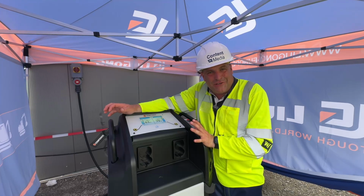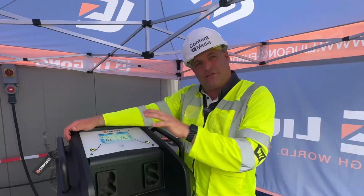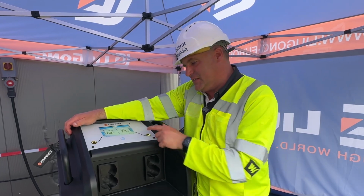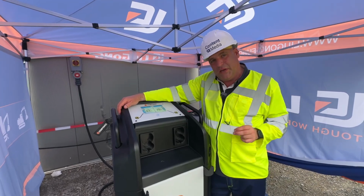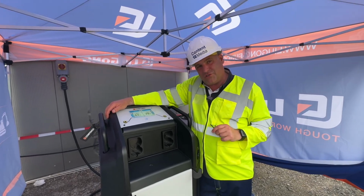So folks, end of the day here today and we're charging up with Chem Power, and this unit here shows us to the left we've got the wheel loader at 63%, to the right we've got the excavator at 79%. So folks, parked up, charging up, by the time we come back tomorrow this will be fully ready to go. It's a bit like putting your diesel in, but you can do this overnight and of course cheaper electricity overnight.